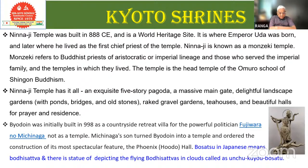Byodo-in was initially built in 998 as a countryside residence villa of the powerful politician Fujiwara no Michinaga, not as a temple. Michinaga's son turned Byodo-in into a temple and ordered the construction of its most spectacular feature, the Phoenix Hall. Bosatsu in Japanese means Bodhisattva. There is a statue depicting the flying Bodhisattva in clouds.